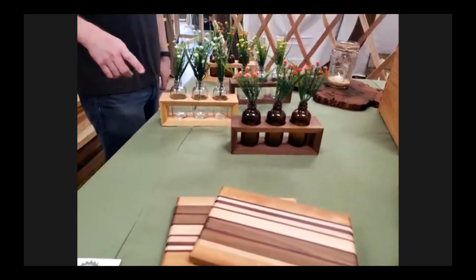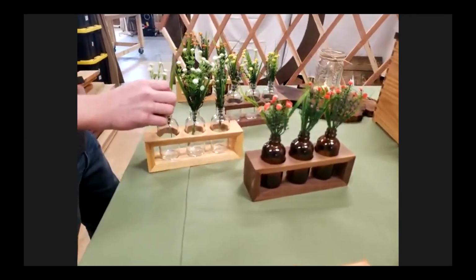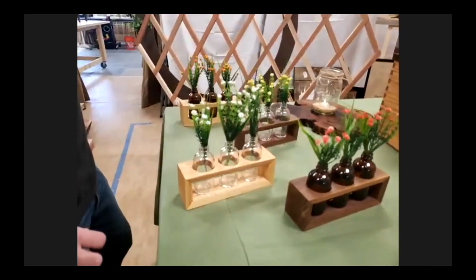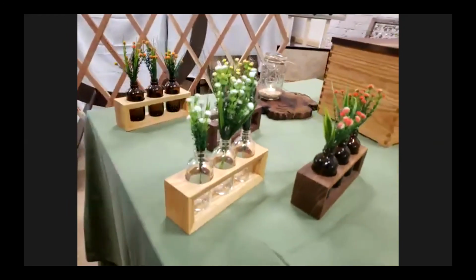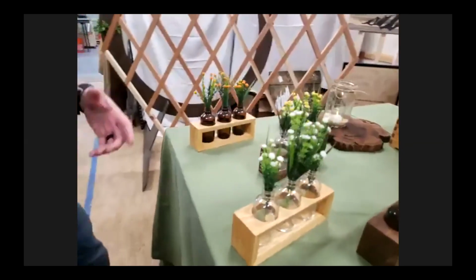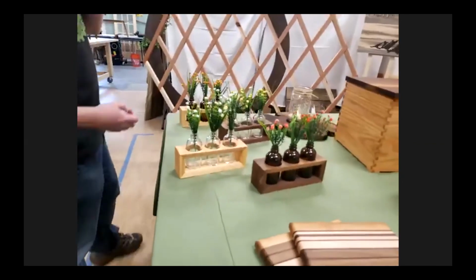Behind these, we have some bud vase holders. And yes, I only have the cheap plastic flowers in them now. But the flowers are going to be blooming, and pick some on the side of the road to put in these. These are hardwood. I have them in walnut, and I have them in ash. And you can mix and match the colors of the bottles that you want to put into those for whatever effect you're looking for.